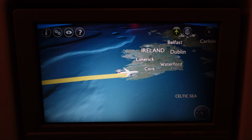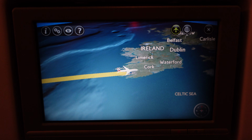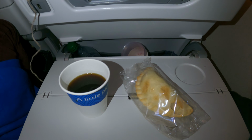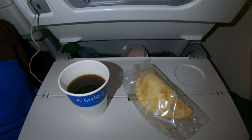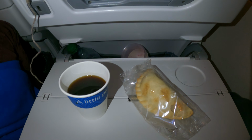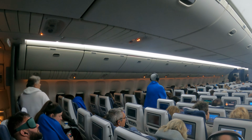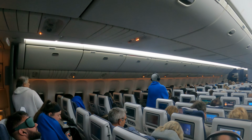You can really see the age of the plane here. A few sleepless hours later, we were in Irish airspace and approaching London. The crew served a cheese empanada and some coffee. This was perfectly acceptable for an economy breakfast, but unfortunately, we only had 5 minutes before final approach. Again, the inefficiency of the service made a negative difference.